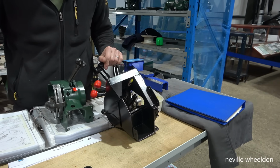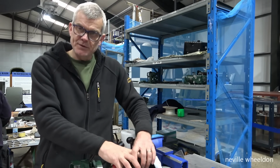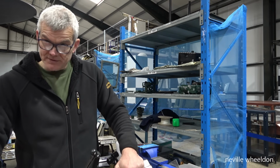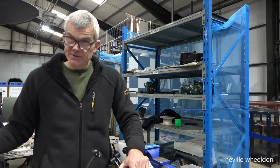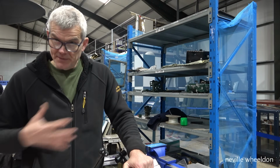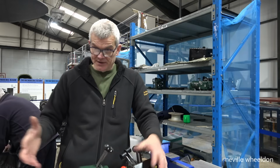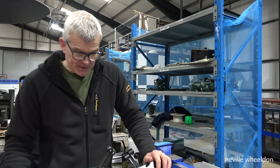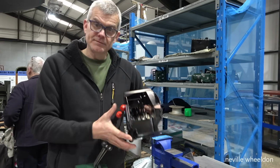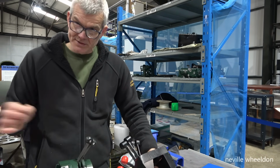So when we generate the paperwork for it, I want to build in stage checks. The whole thing will come apart again. When it's all laid out on the table, because you saw how many parts there were, I want somebody to come and compare it to the picture and make sure it's all there, independent from me. I can then rebuild it, and they'll come in again and check it's all rebuilt correctly. I can then assemble the complete throttle box, and then there'll be a final check to ensure that it's assembled correctly before we sign it off.